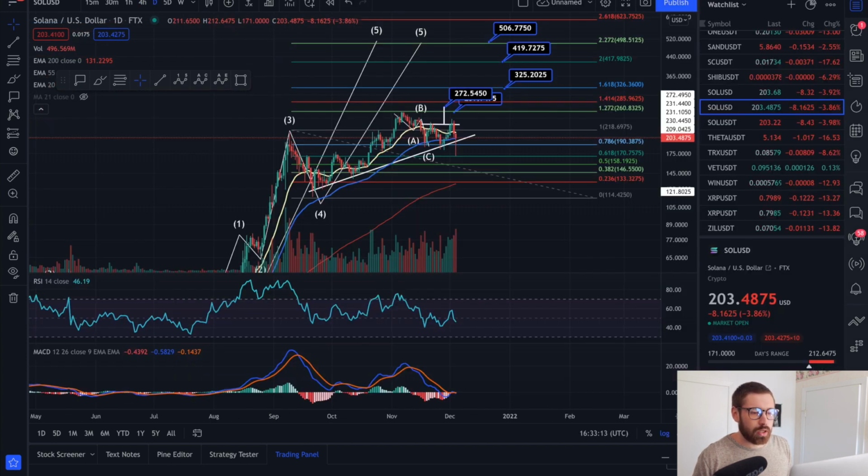But let's look at Solana here on the daily. Sol's still looking really good. I mean, we wicked down to the golden ratio at about 171, but we shot right back up. So we're still holding this trend line of support. The MACD's in the floor here.